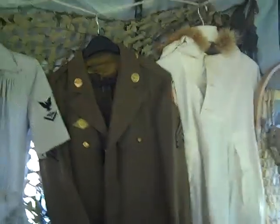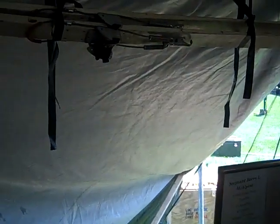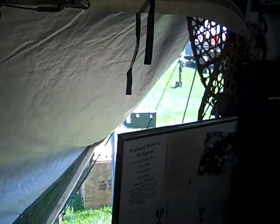These are all the uniforms they wore during the war. There's Mr. Burke checking things out. There's a pair of skis. They wore them over where you were at, didn't they? Austria. Didn't they have a regiment over there that did that? Yes. Right in our company. I figured that. You were up there in the hills.